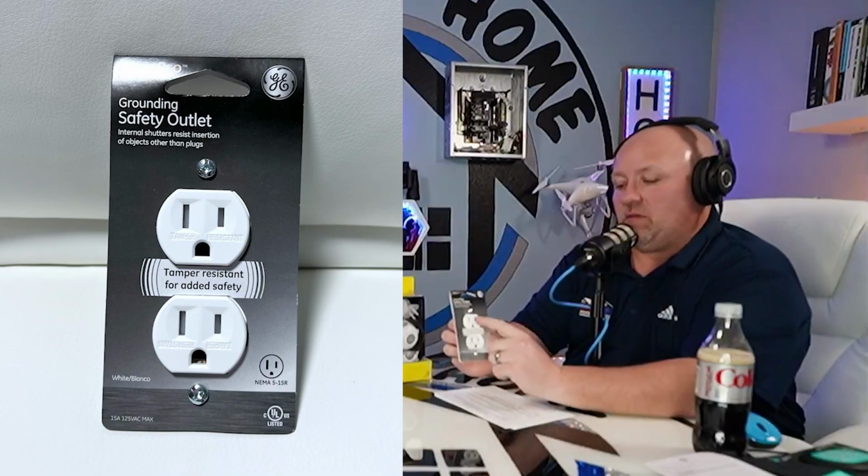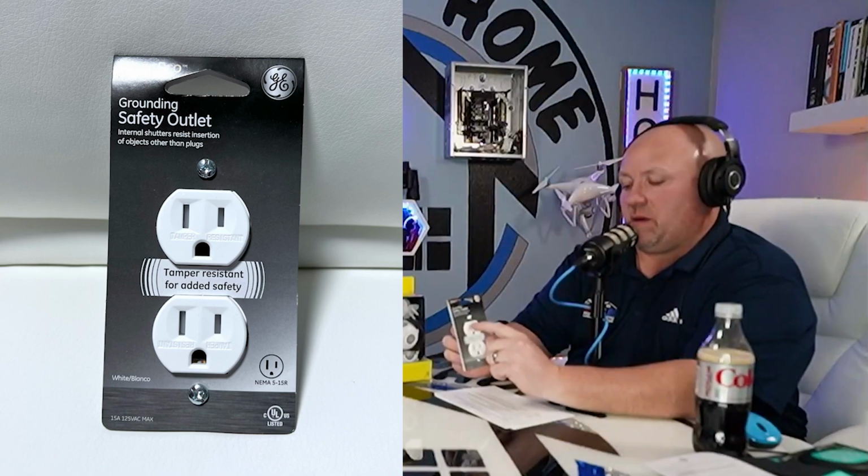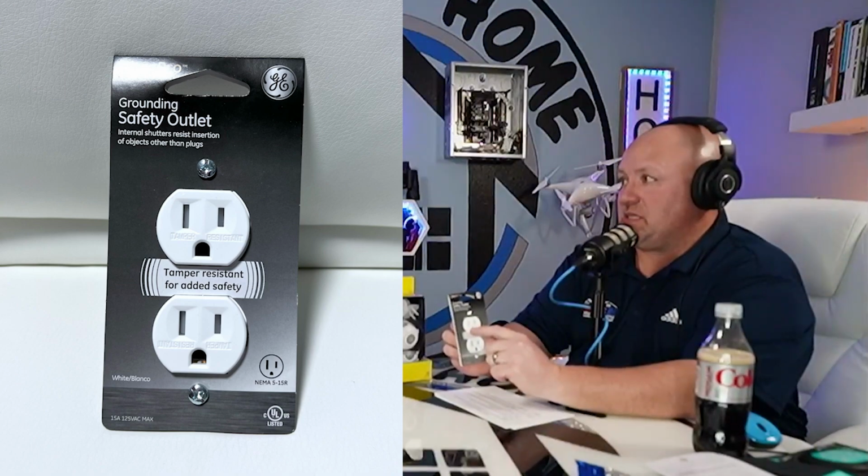Basically, the outlet has a little piece of plastic behind each of the openings that, when you put the two prongs in at the same time, moves off to the side and you can make contact. But you have to put two things in at the same time. If you just put one side in, or you're not putting the plug in straight, it won't go into the receptacle.